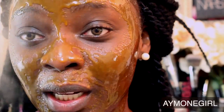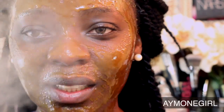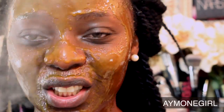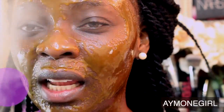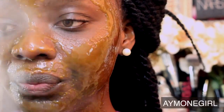Okay, but there's a smell to the garlic, and also the saffron, but it gives you a nice spicy mask, which makes you feel like you're having a Southeastern Asian type of facial, so I like it. I think it's kind of fun. It smells good. I love the smell of saffron. Well, turmeric is saffron also, but whatever. But it smells really, really good.